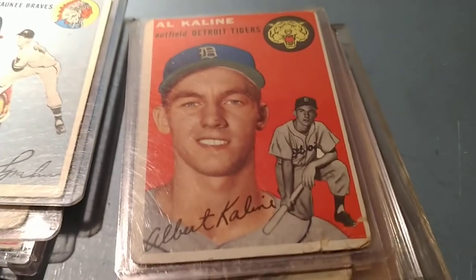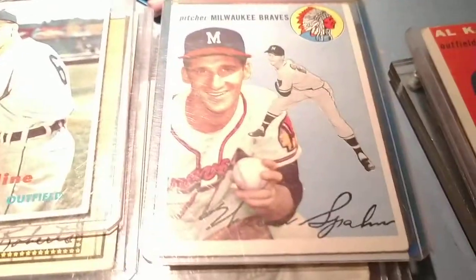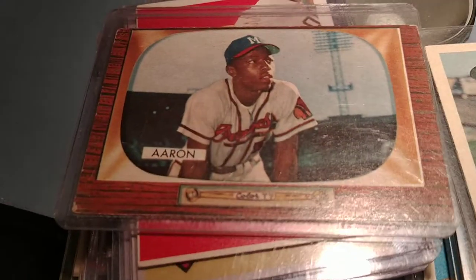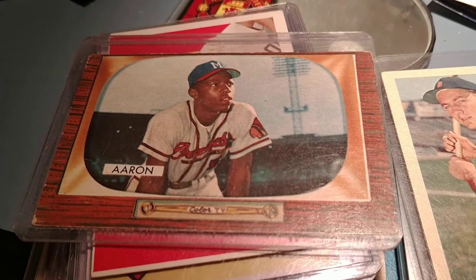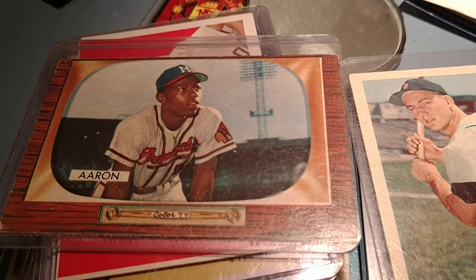And more fun stuff. There's an Alkaline rookie. Not in great shape at all, but it's a cool card. Warren Spahn, same year. There's a '57 Alkaline in much nicer shape. And then there's a TV card from Hank Aaron's '55 Bowman set. One of my favorite cards. It's not in nice shape. Rounded edges on the right-hand side. Corners on the left, not good. I'm guessing maybe a three.